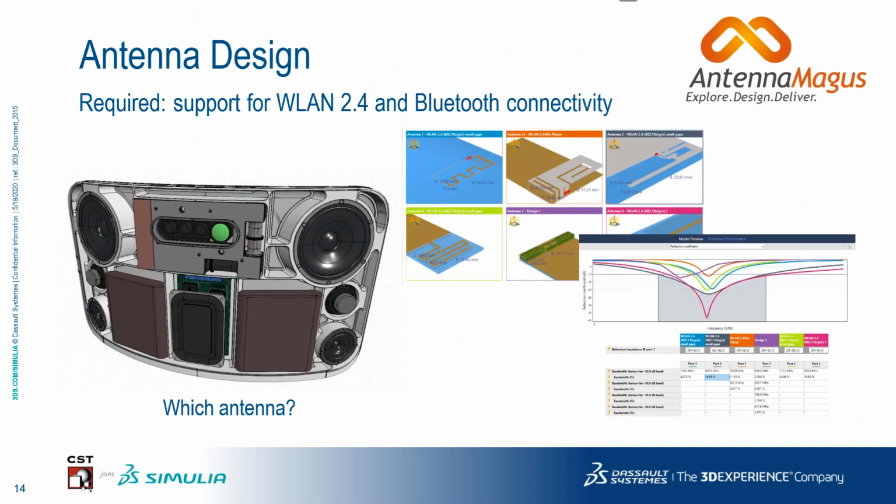So now I have to say some words about our software called Antenna Magus. Antenna Magus is a different module from CST, okay? But what is Antenna Magus? Antenna Magus actually helps you with choosing the antenna. As I told you before, if you want to place an antenna inside your device, you have to see about the size, about the shape, and especially about the specification of the antenna.